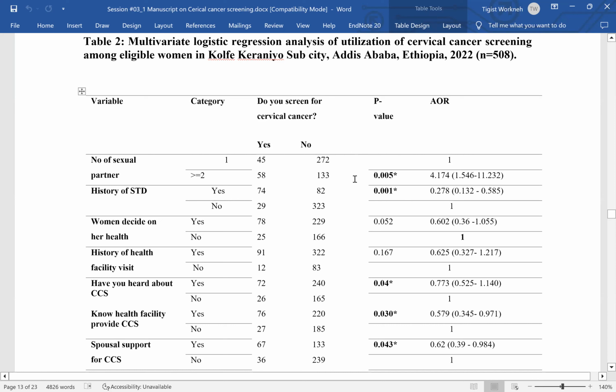So is there anybody who can interpret this finding? So this is a significant finding. She did great here. She made the p-values that are significant bold, and she put asterisks. This is a common trend. This is good. So how do you interpret this finding?